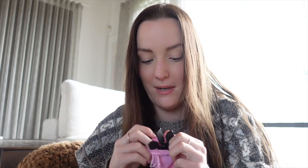Next, I got this. It is a little pink cute little bag. Got a room door lock. I'm going to be traveling by myself. I don't know if I'm going to be staying in rooms by myself. So just to have that extra security. I don't even know if I'm going to be using it, but I thought, you know what? Safety first, ladies. Safety first.